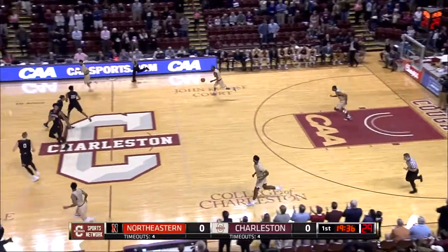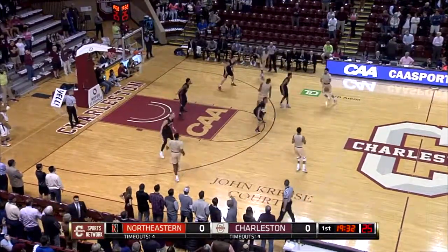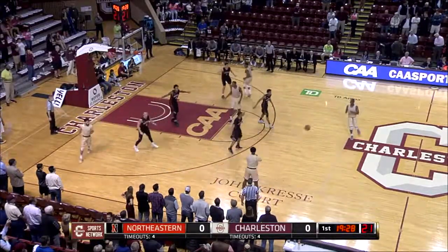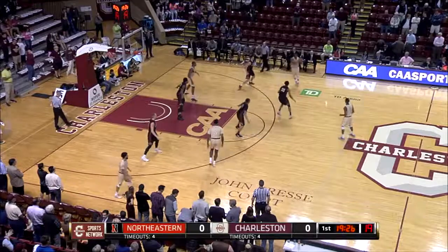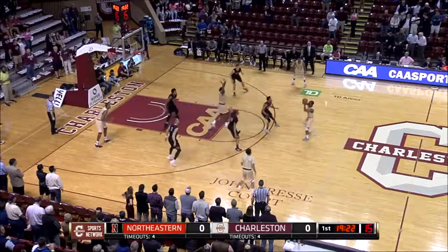Rebound grabbed by Nick Harris. Outlet over to Joe Chile. He'll bring it into the front court. Chile will hand it off to Riller. Over to Cam Johnson. They'll swing it to Jarrell Brantley. Brantley back to Chile. Chile near the C in Charleston logo on the floor. Back over to Riller. Riller back to Chile.